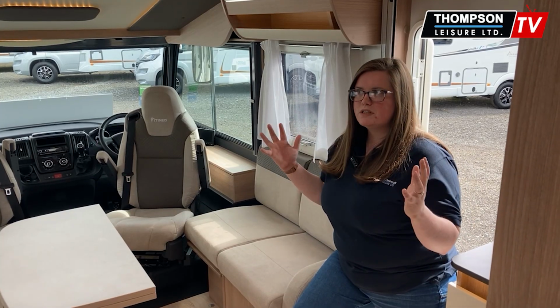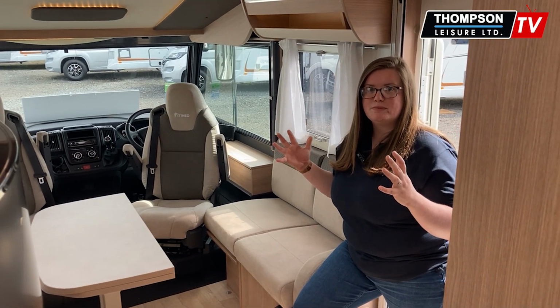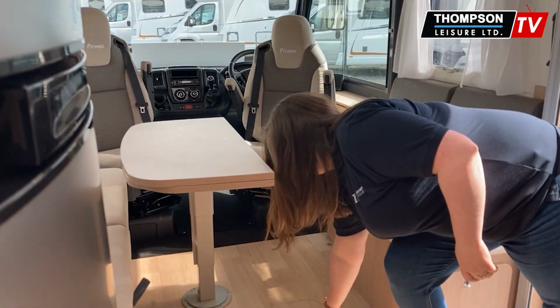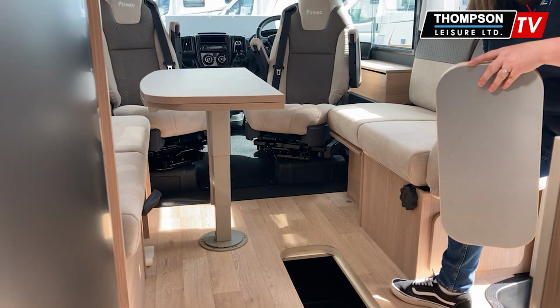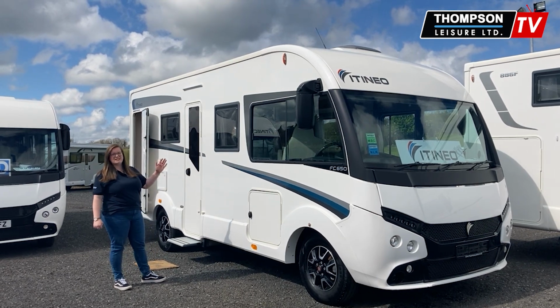So with all the cupboard space, the garage space, the generosity of space, they've also included it into the floor. Your husband's got stinky shoes? Whack him in there. So there we have it. The brand new ITINEO FC650.